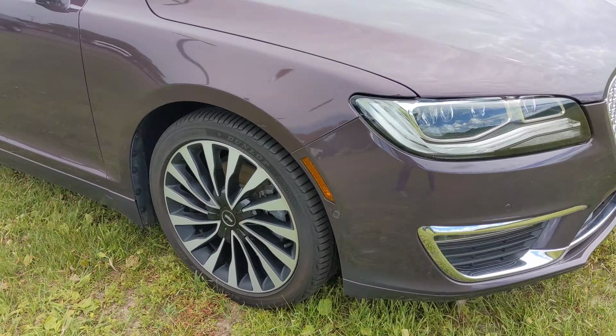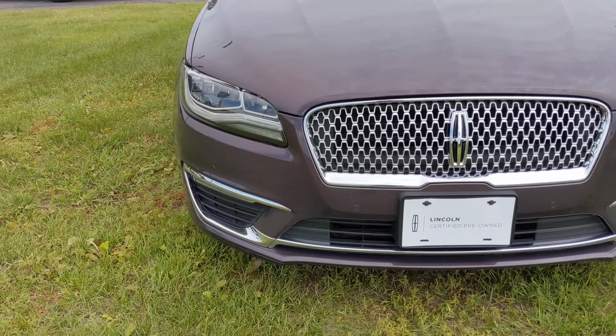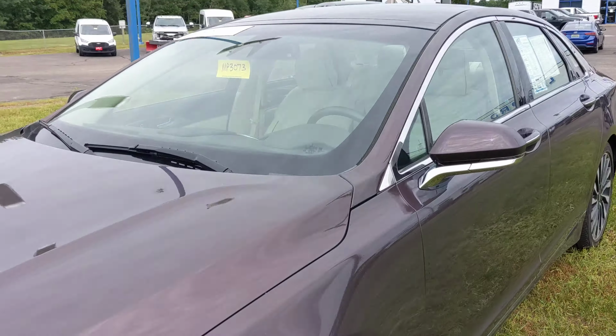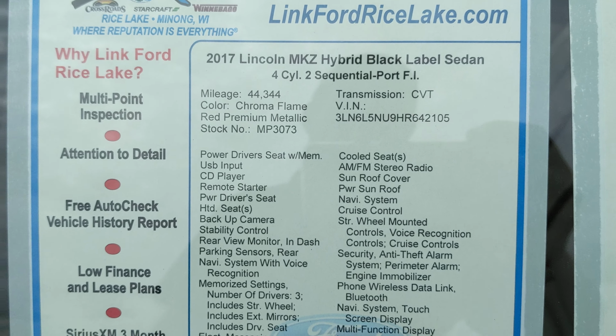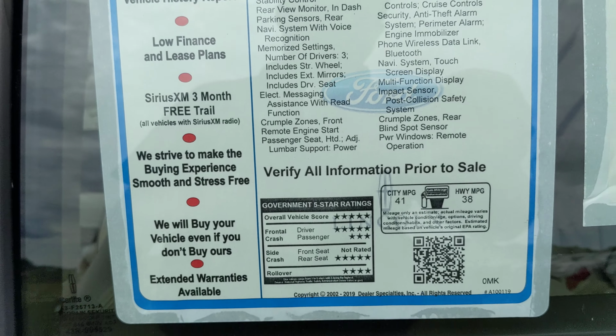Only 44,000 miles on this vehicle. High intensity headlamps, front sensors, gorgeous looking vehicle. Again, that Lincoln Certified Pre-Owned. Let's take a quick look. Again, 44,344 miles. All the bells and whistles.